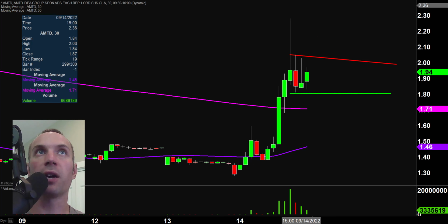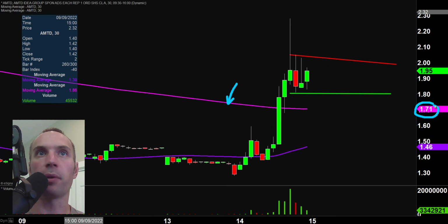So if you like to play breakouts, you can keep an eye on that level. If you like to play more so pullbacks, then you have this $1.80 mark, or maybe you want to use the pink line down there, which represents the very famous 200 period moving average, currently valued at $1.71. But all in all, no doubt about it, nice movement, nice volume. So let's see if the price can indeed get a break back up through that upside of the pattern.